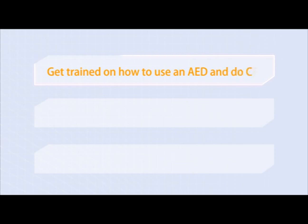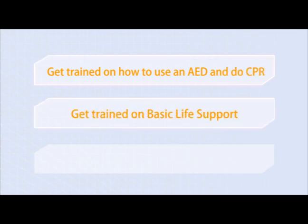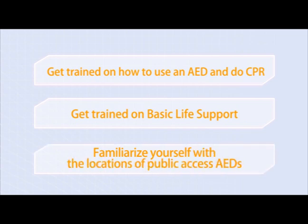1. Get trained on how to use an AED and do CPR. 2. Get trained on basic life support. 3. Familiarize yourself with the locations of public access AEDs.